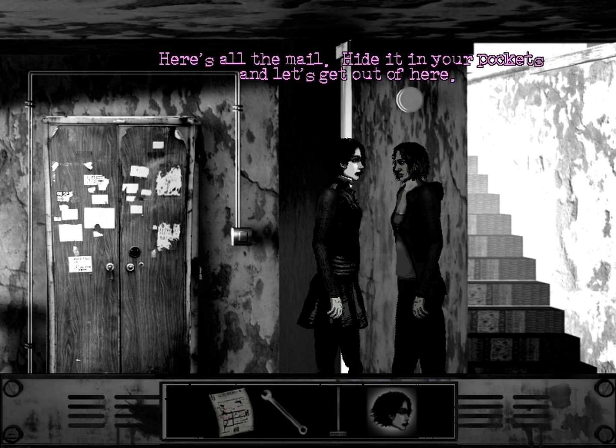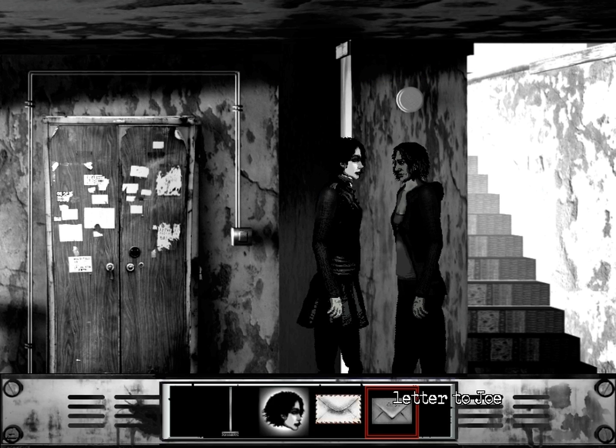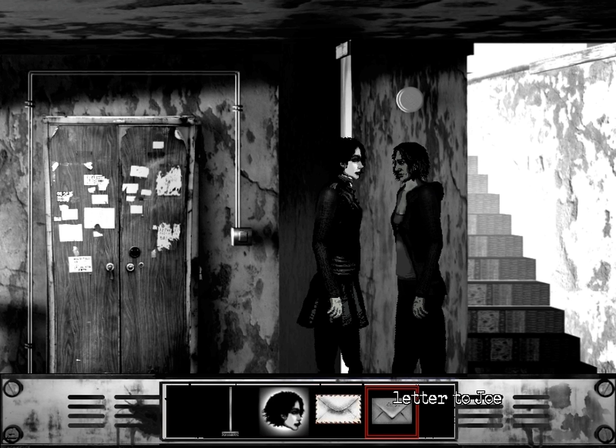Well done. Here's all the mail. Hide it in your pockets and let's get out of here. It was mostly junk mail and leaflets. I threw those away. Why didn't you just let them be in there? Okay, a letter to Pauline and a letter to Joe. It's addressed to Pauline Summers. She's that young mother who lives in flat 8. Okay, now we have something, a reason to knock on her door.